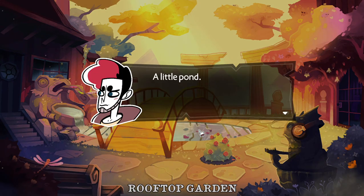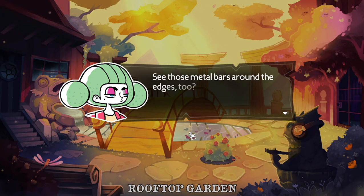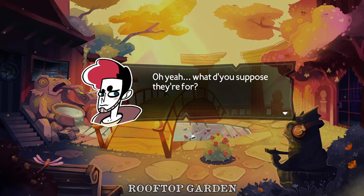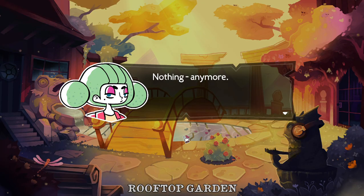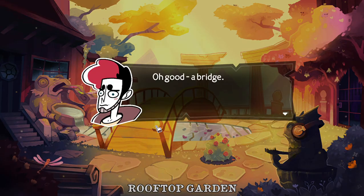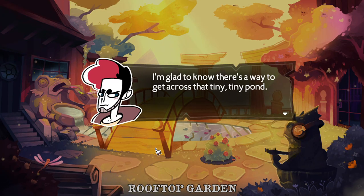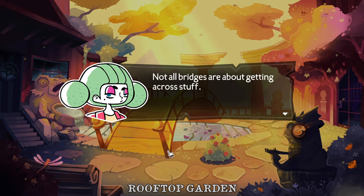A little pond. It looks really, really deep for some reason. See those metal bars around the edges, too? Oh, yeah. What do you suppose they're for? Nothing anymore. Looks like somebody broke them and then never bothered to fix it. Oh, good. A bridge. I'm glad to know there's a way to get across that tiny, tiny pond. Not all bridges are about getting across stuff.